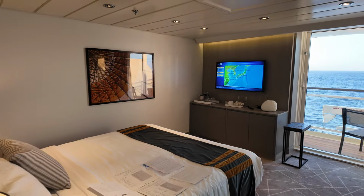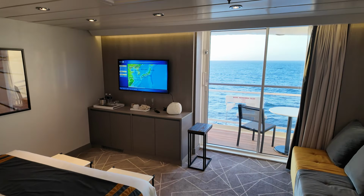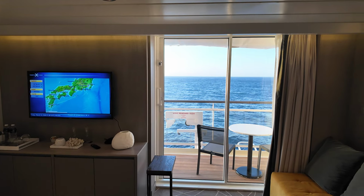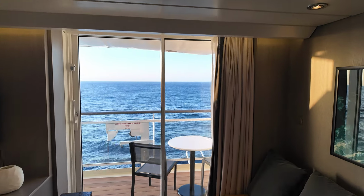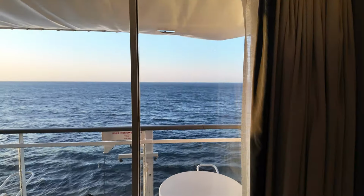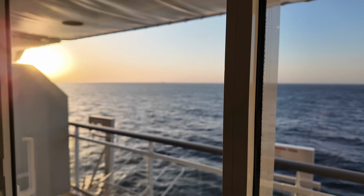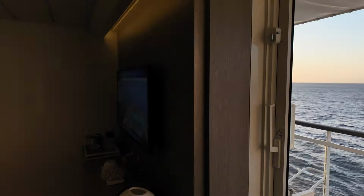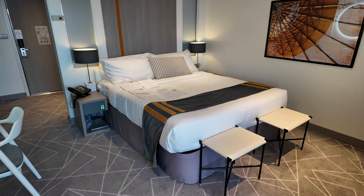And the bed faces out towards the window, which in the morning, if you have your breakfast delivered, which I'll come on to in a moment, you can pull the curtains, lay in bed and have a fantastic view out to sea. That's a lovely day out there today. Really nice. We've had fantastic weather on this Asian cruise. It's been absolutely incredible.